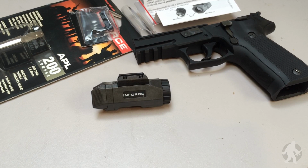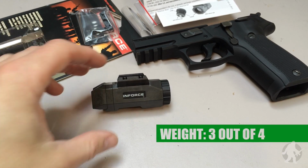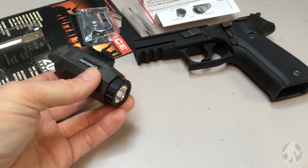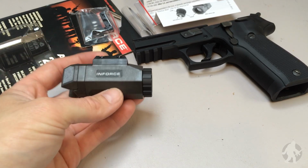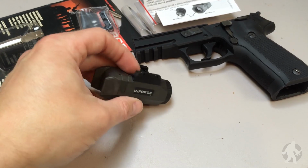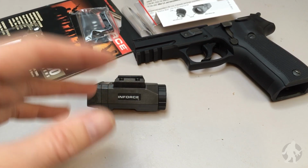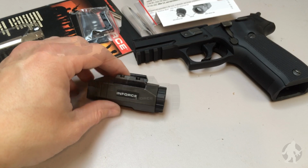Weight and size, 3 out of 4. It is made out of that polymer construction, so it is a little bit lighter. You would expect something like this to actually be a bit heavier. If you're looking for a full-size weapon light, something like this is going to look pretty handsome on your weapon.